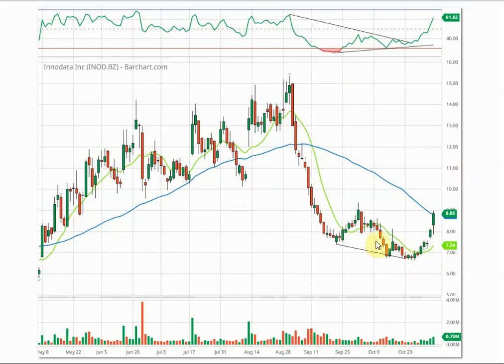What happened? It moved sideways, moved back up. Look at the pattern on the 10-day moving average, sloping upwards. The stock is above that. It is now also above the 50-day moving average. That's bullish. Up here, RSI broke the downtrend line. It broke the 50 level. We're at 61 now. So this is a technical buy, 8.85.